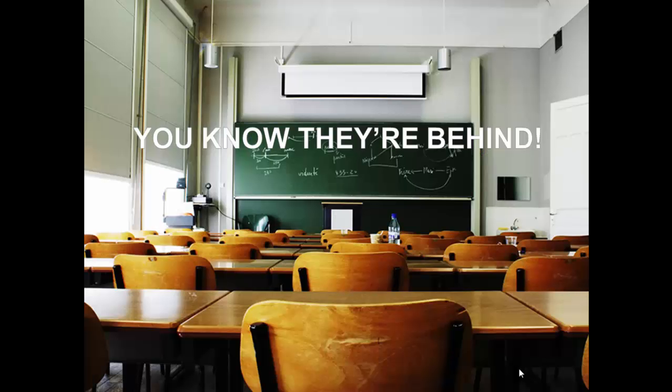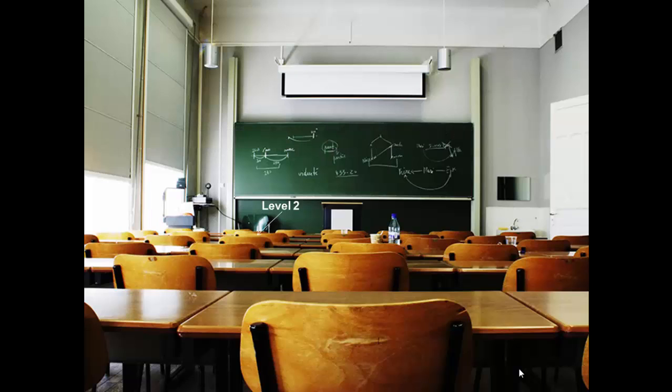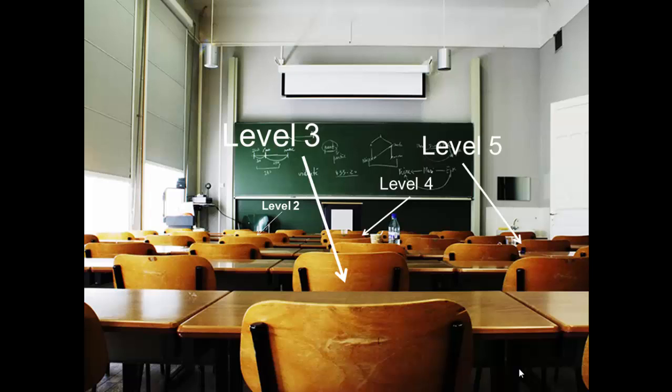You know they struggle. You know they're pretty far behind. You may even know how many of them are behind. But do you know their gaps? Knowing what they don't know is the key to moving them along quickly. Trouble is, every student is unique with different gaps at different grade levels. Filling in these gaps is the key to moving students along more quickly and getting significantly improved test results.